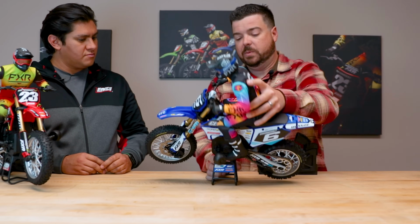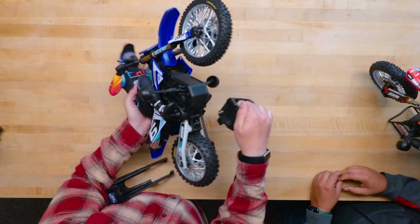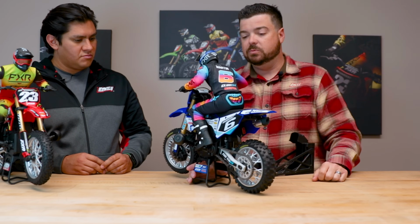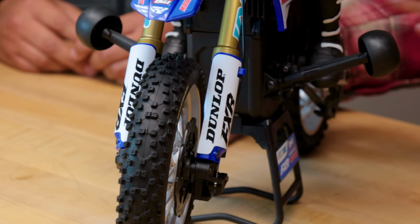So we basically keyed the stand to fit the bottom of the chassis so that now it holds the bike level, side to side. Now I can just move the stand, it moves the bike with me. So if I need to get a screw on this side, I turn it around, I can get to that screw.